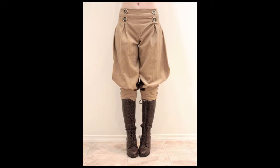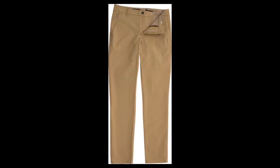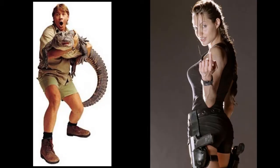For a classic look, try joppers, or riding pants. I, for one, like cargo pants, particularly for that extra carrying space. Long pants are great for protecting your legs from insects and underbrush, but as Steve Irwin and Lara Croft have proven time and again, you don't need long pants to tackle anything in the wild.